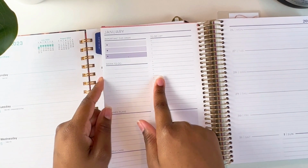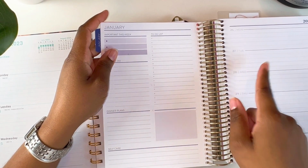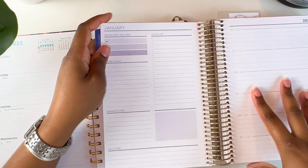But the plus for that, with getting everything condensed on one page for the weekly layout, is that you get this week at a glance page. And this is like a must for me in all my planners now. Whenever I do a weekly planner, I need a week at a glance so that I can plan the week out initially, because I don't always know what I'm going to do on each day in advance.